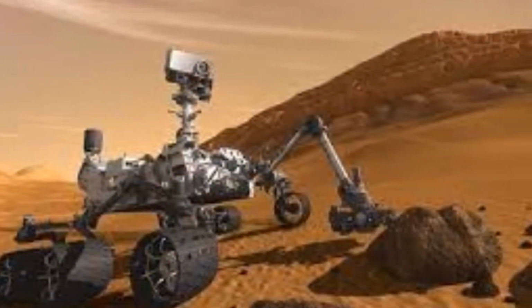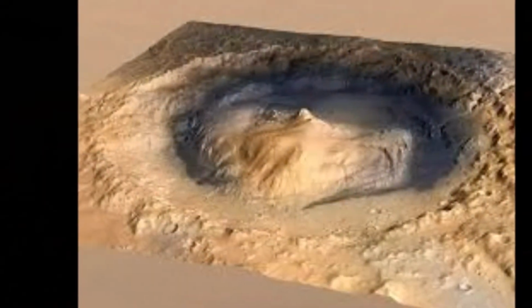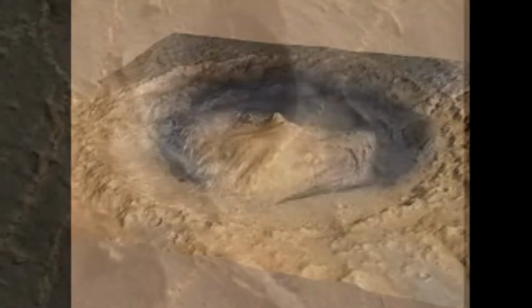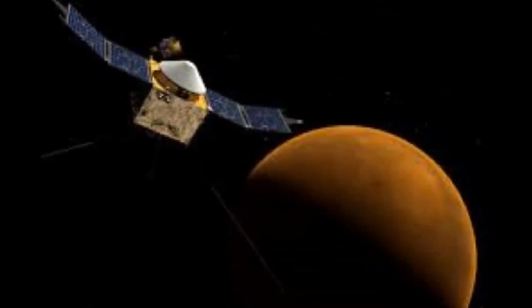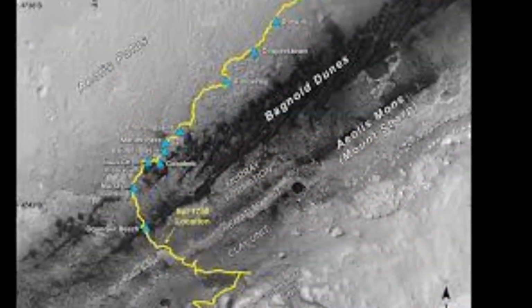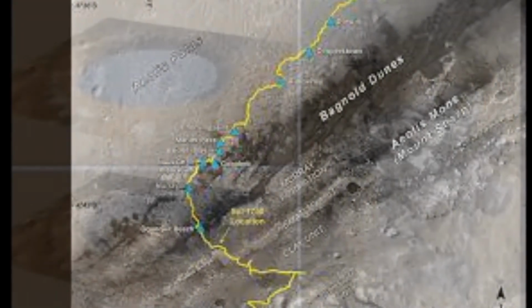And Ashwin Vasavada, a JPL Curiosity scientist, said, "Each layer of this mountain is a puzzle piece. They each hold clues to a different era in Martian history. We're excited to see what this first sample tells us about the ancient environment, especially about water." But what does all of this mean for the potential to find life on Mars?